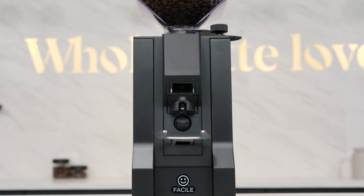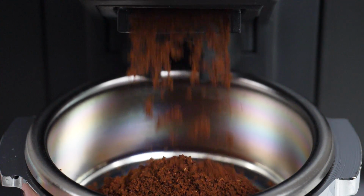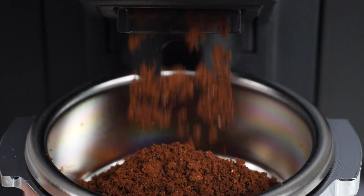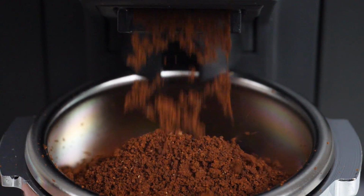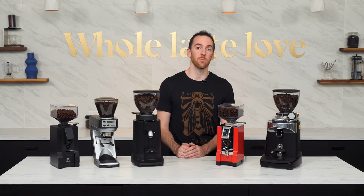Facile is the Italian word for easy, and that's just what this grinder is. It strips down some of the luxury features from more expensive products in Eureka's catalog, such as digital displays, timed grinding, and larger burrs, to leave you with the bare essentials to get a clean and consistent high-quality grind. While it's classified as an all-purpose grinder, where it really shines is in the espresso range.